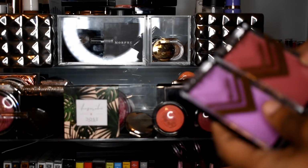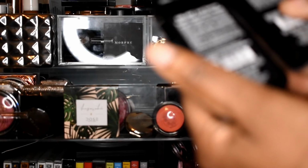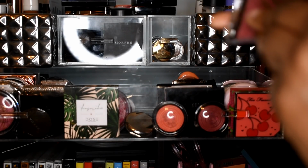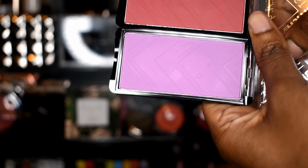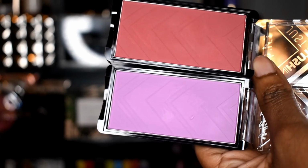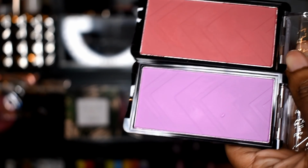The last two blushes in this row are both from LA Girl. They're both the Just Blushing blushes. The purple one is Just Dance, and the more red toned one is Just Fearless. If I can open them. This formula is extremely pigmented and extremely opaque, so you don't need to dip too much. And even though it looks like I haven't used them, I have. They're just that pigmented. I would recommend this blush if you want to get a cheap blush that is pigmented, but you can also blend out as well. And these are both matte, so you're not going to get any form of sheen or anything with these babies.